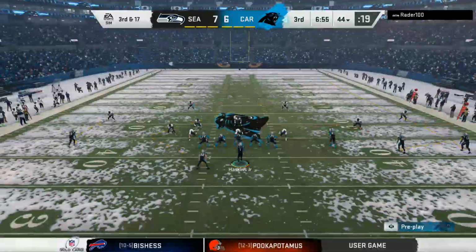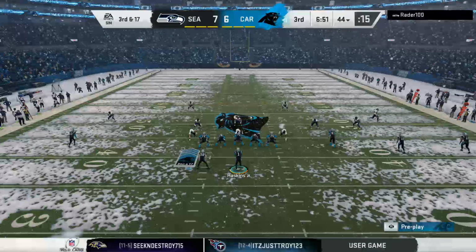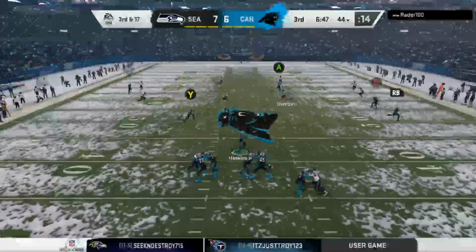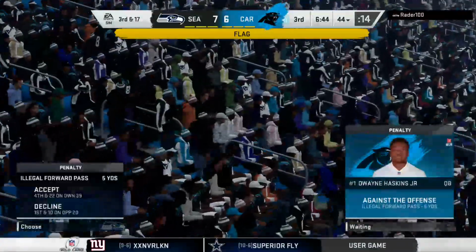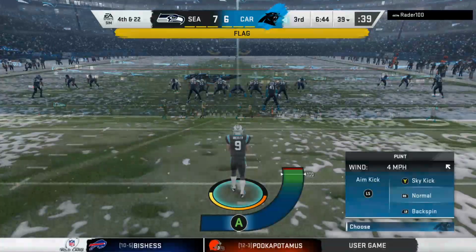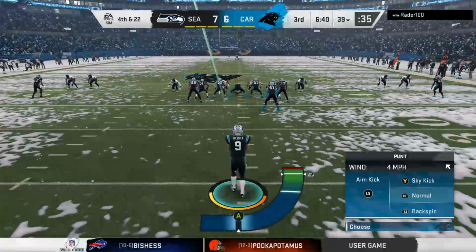And some secondary help here for the defense and the nickel on third and long. Watch the whip. Now Haskins, third and long. He'll rifle this one deep. This is caught at the 20. So the big play nullified, illegal forward pass. And maybe we know why they were able to get such a good chunk of yardage on that play.